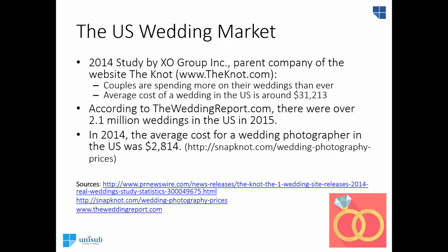We have some tidbits for you. According to a 2014 study by Xo Group, which is parent company of theknot.com, couples are now spending more on their weddings than ever before, and the average cost now in the United States is about $31,213 for a wedding. Oh my gosh. Yeah, I could think of a lot of things I'd like to buy with that.